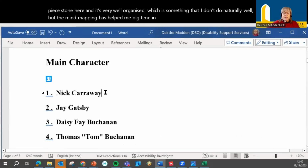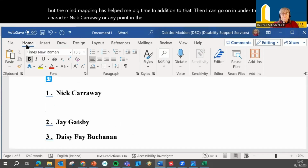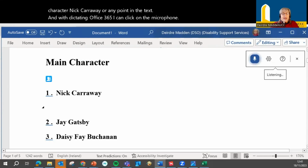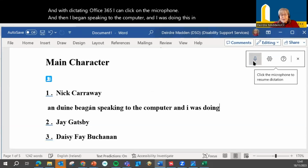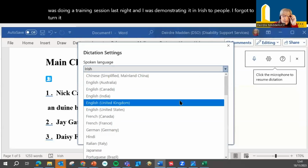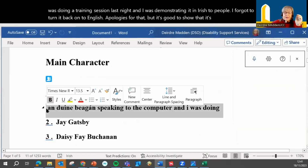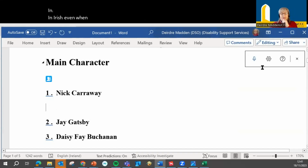In addition to that, then I can go in under the character Nick Carraway or any point in the text. And with Dictate in Office 365, I can click on the microphone. And then I begin speaking to the computer. And I was doing this in Irish last night. Apologies, I was doing a training session last night and I was demonstrating it in Irish to people. I forgot to turn it back on to English. Apologies for that. But it's good to show that it's trying to do it in Irish, even when I'm speaking to it in English. So we'll do that again.